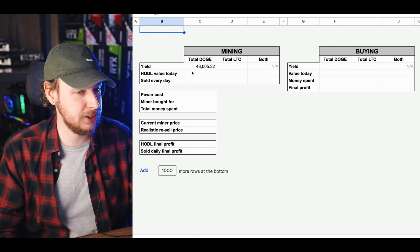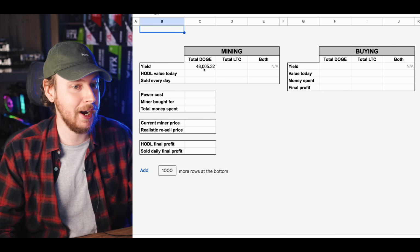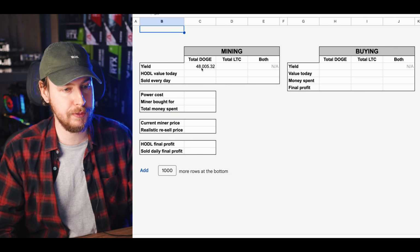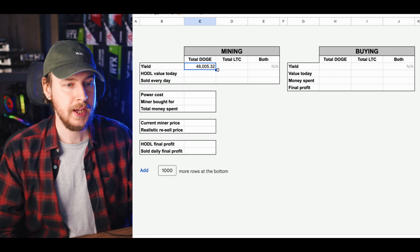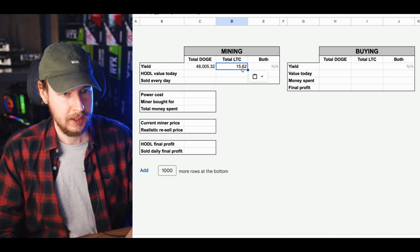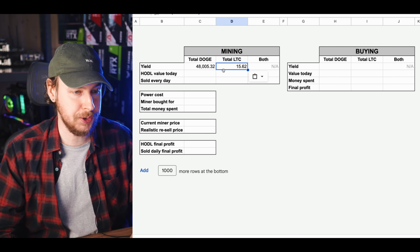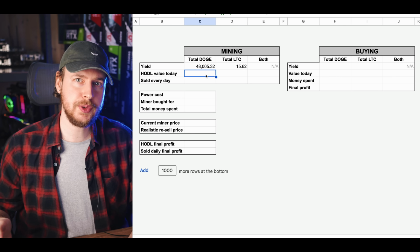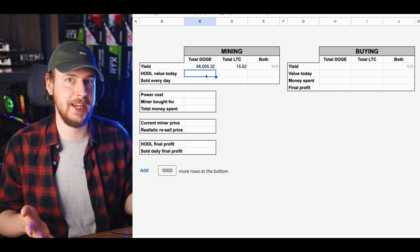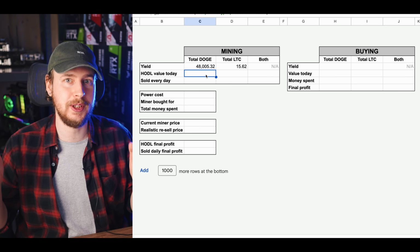As you can see here, first of all, let's look at how much coin this thing has mined. For Dogecoin, that would be just over 48,000 Dogecoin. And for Litecoin, that is just over 15.5, 15.62 Litecoin. So let's start with, okay, what are those coins worth as of today? What if I mined all of that, held it all, and sold it all today?